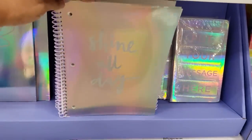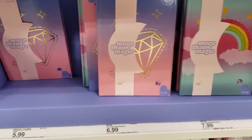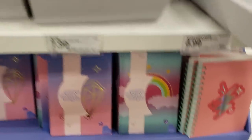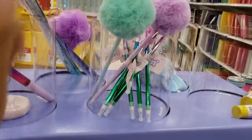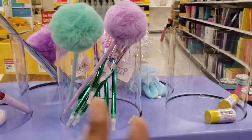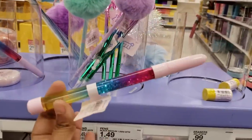$8.99. Shine all day for $1.99. All of these are going to be... Oh, this one is $6. And the rainbow is $8. Look at the cute pen with the pom-pom. $1.50 right now at Office Max. Or $2, right? For all the cute stuff. Yes. A little cheaper here.